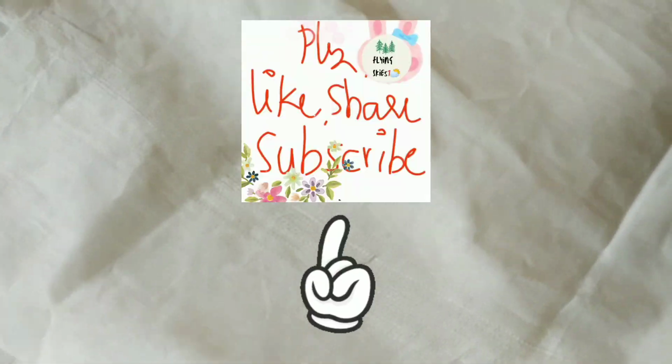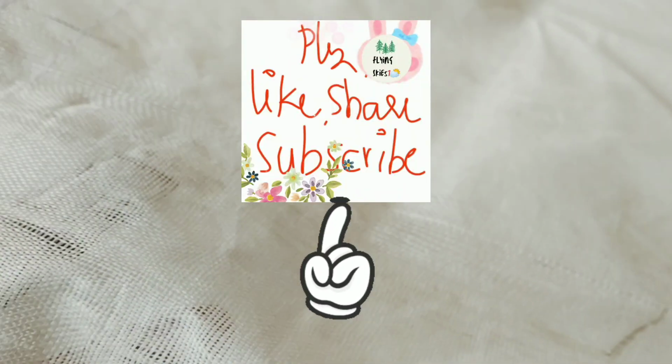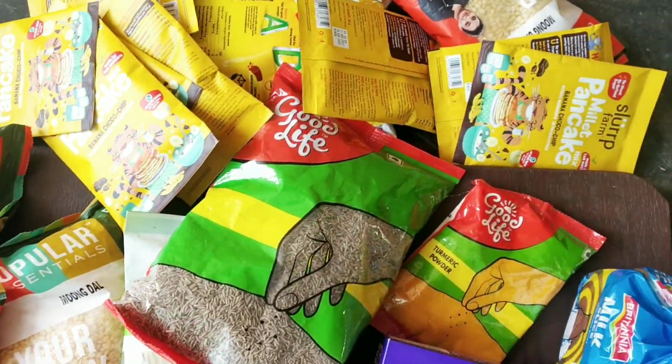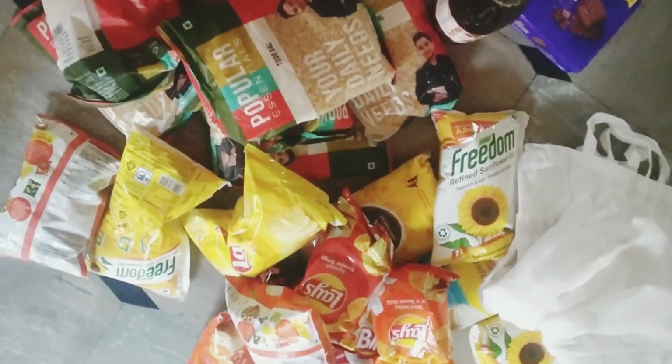And you have a grocery bag given by Swiggy. It is good, and it would carry much of the groceries that go into it. These are all the products that I have shopped.